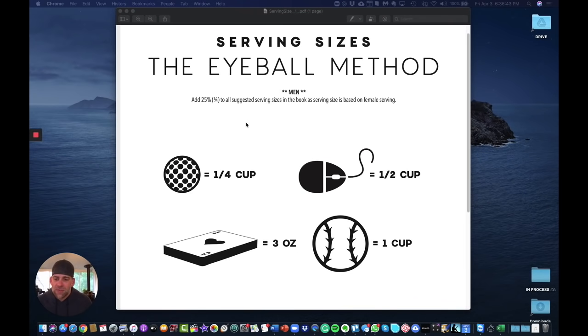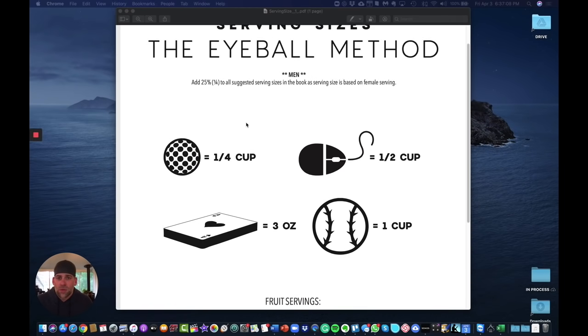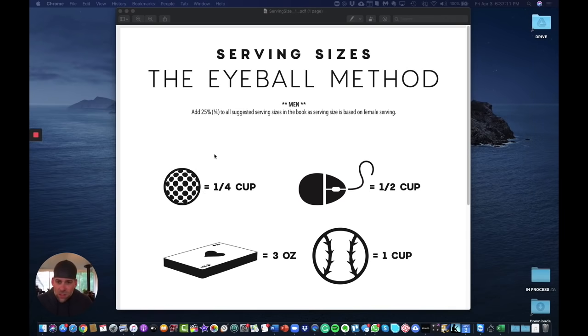Serving size is about simplicity. We use the eyeball method here because you can use a quarter cup and a half cup and so on, but we like to make it as simple as possible so you can have that eyeball look as you're going through life, and visualize, ooh, that's about a quarter cup, that's about a half a cup, that's about X amount of ounces, whatever it may be. More or less, one serving size: if it's a quarter cup, we're talking about the size of a golf ball. If the serving size is a half a cup, we're talking about that old school mouse. Some of you may not even know what that looks like, but look it up on Google. You'll find it right there.